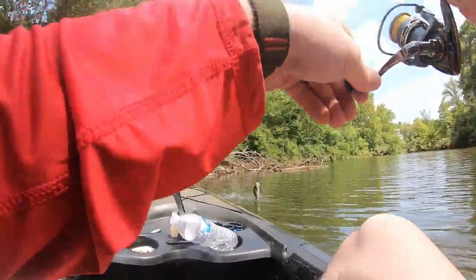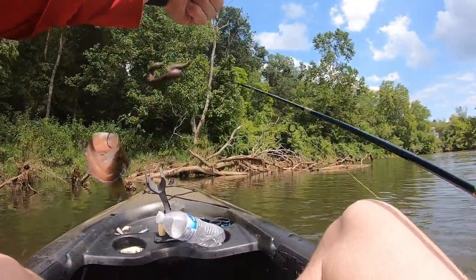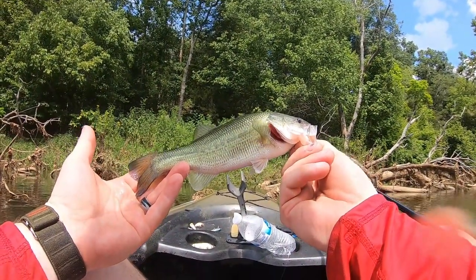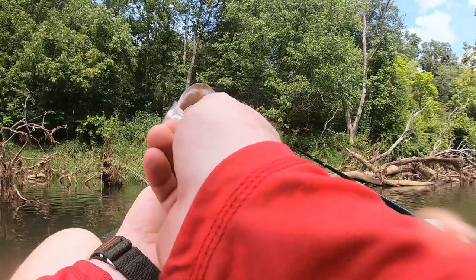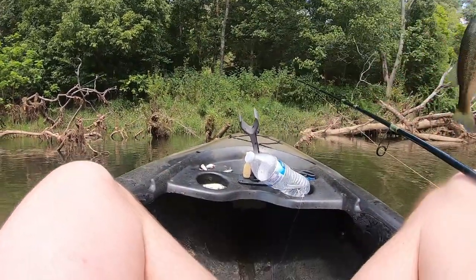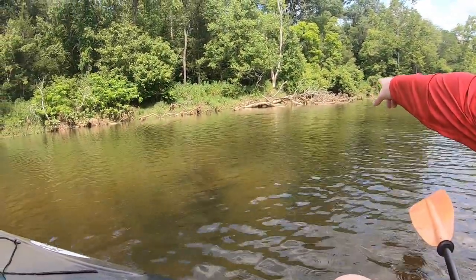There we go. Got us our bass. Boy, he was just running with that thing too. Nice little 10 inch Rivanna River largemouth. We'll take it. Well, that was pretty sweet. I was throwing this little weightless Senko over there, right off this laydown.